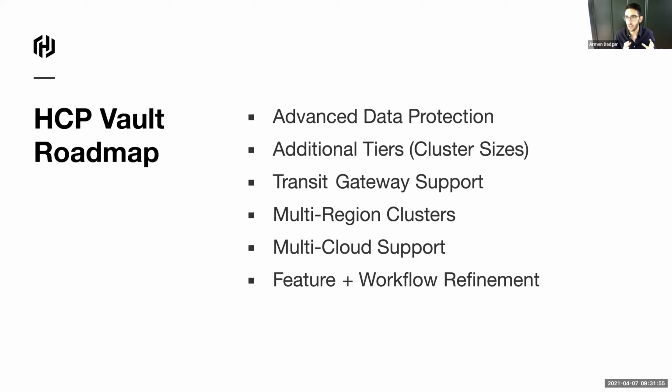We'll also look at a lower production tier to fill that gap between the development SKU and the standard SKU. So maybe you're not quite at an at-scale environment, but you still want to start off with a managed Vault instance. We will work on filling that gap in the near future.